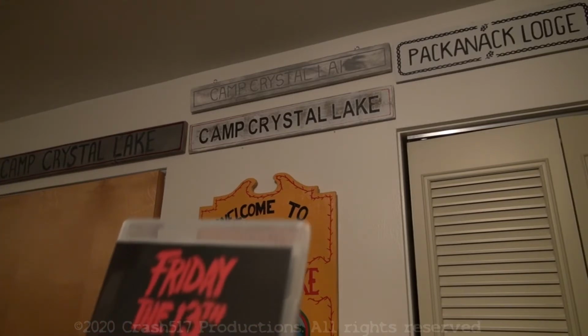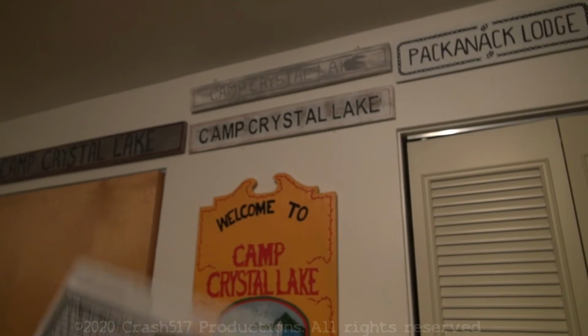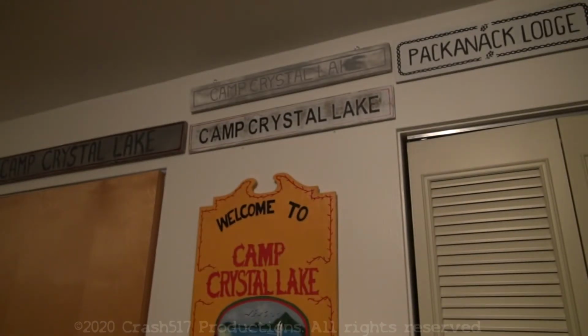And here's this one, Friday the 13th: The Final Chapter. Special features, new 4K scan from the original camera negative, audio commentary, there's a bunch of people listed, fan audio commentary, slashed scenes with audio commentary, Jason's Unlucky Day, 25 Years After Friday the 13th: The Final Chapter, the lost ending, theatrical trailer, still gallery, and then it says more. So one disc inside this one here.